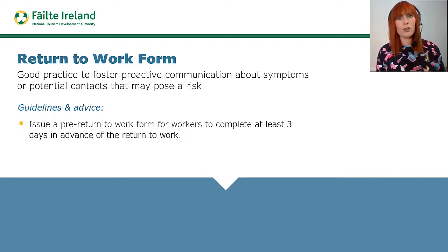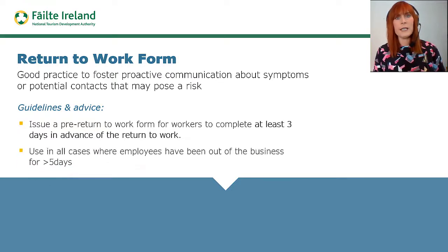However, you should notify the employee that they should remind you or update the form if they have had any contact with anybody from when they filled in the form and when they return to work. I would also advise that any staff member who has been on annual leave for more than 5 days or out of the business for more than 5 days would also complete the form when they return again.